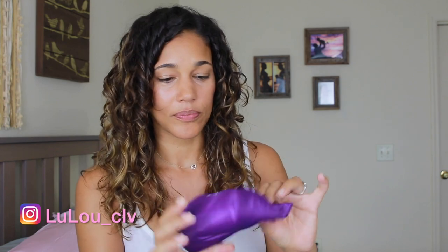Look at how cute and small this is. Can you believe this? You can throw this in your suitcase. It's so easy to store. Anyhow, it cost me about $22.